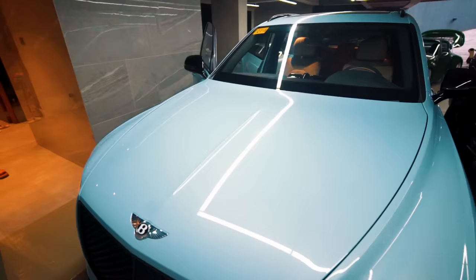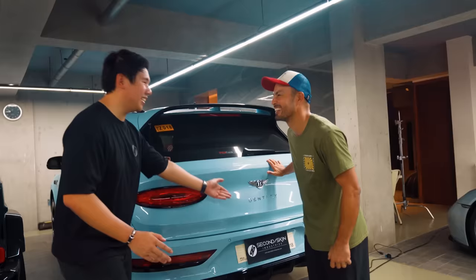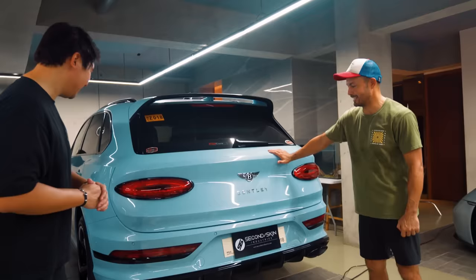Okay, take a look at that one. So this is a special color. It's a Bentayga S. This is, of course, a very nice color. I'm British, so I have to have an English car. What used to be an English car. Oh, yeah. In my garage. Nice, dude. The color is... This is a one-off, no?